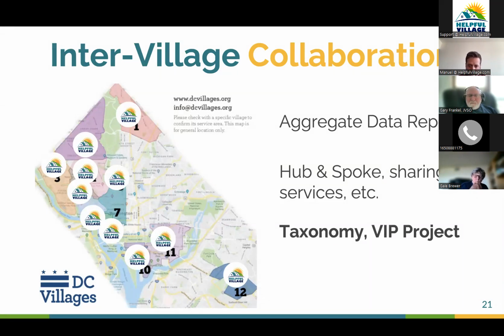And basically a cousin of the taxonomy project, which is a VIP project that I wanted to mention to everybody here in this room. So basically, taxonomy project is something our customers are very familiar with, because it's basically based on a classification of services that allows us to count and classify the number of services nationwide.